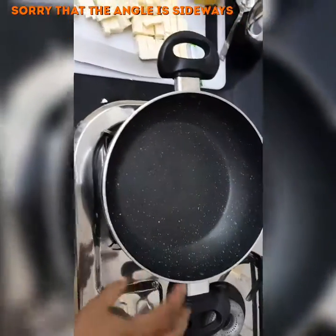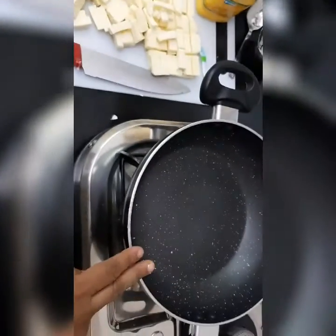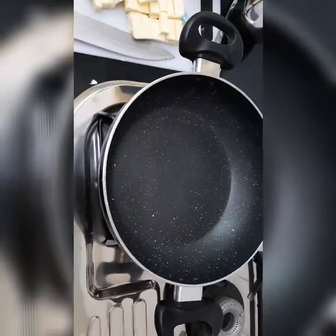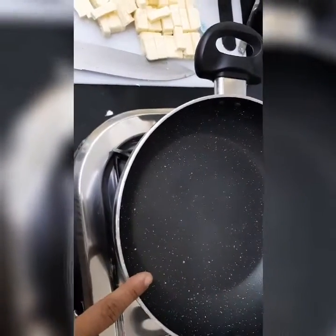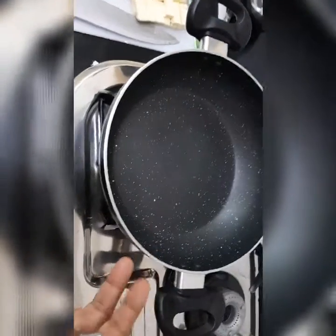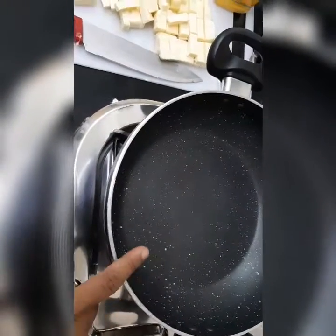Now for this process, I'm actually going to use my wok. This is a pretty deep wok that I know will fit in all that paneer as well as have space for gravy. The recipe basically says to immediately start into the gravy, but I like to do one process with my paneer before that, which is that I'm going to fry my paneer in a little bit of oil just to get them a little bit brown, and I like a little bit of color. I just think for me, that's visually a little bit more appealing. So that's what I'm going to do.